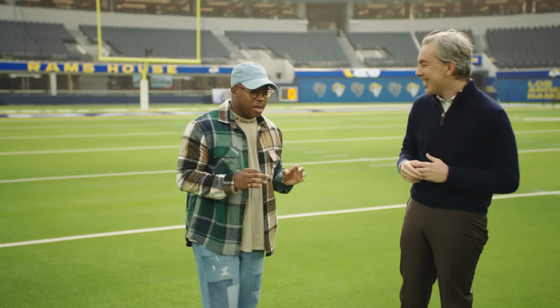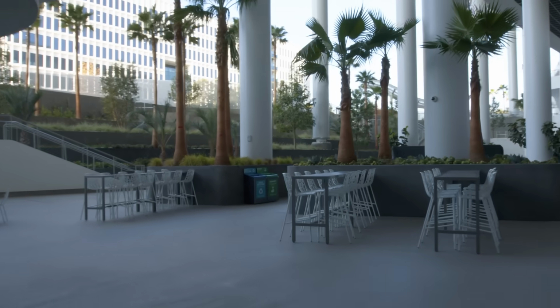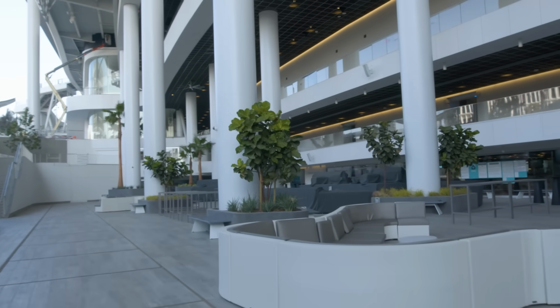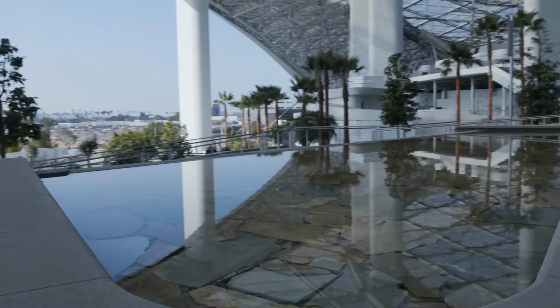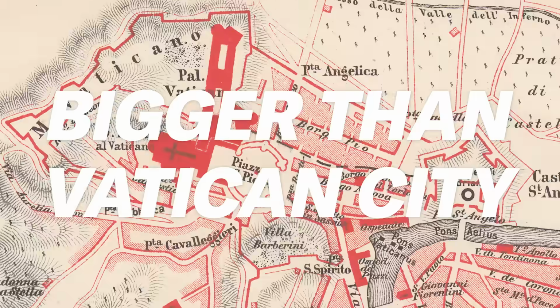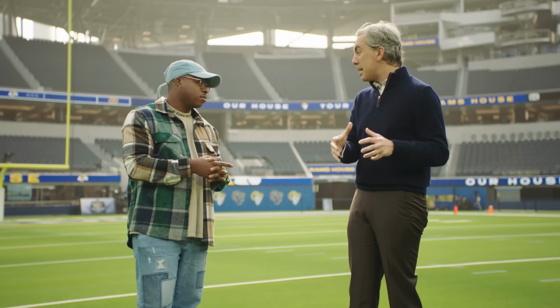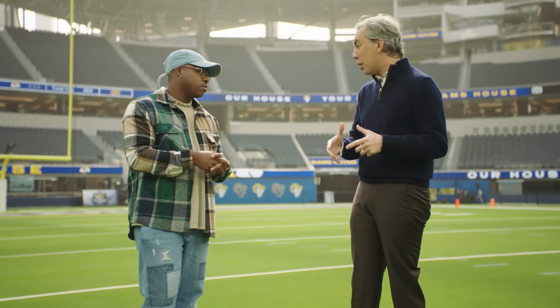But tell me a bit about how this stadium even came to be. You were the one who pitched it, right? We pitched the vision to make sure the NFL knew when they came back to LA, they had a stadium and a project worthy of the entertainment capital of the world. Hollywood Park is bigger than Vatican City. It's 3 times bigger than Disneyland. So when you start to think about a project, the scope and size to do everything that Mr. Kroenke wanted to do to bring Los Angeles to life and bring economic uplift to Inglewood, jobs, over 12,000 people worked on this site to help build it up.